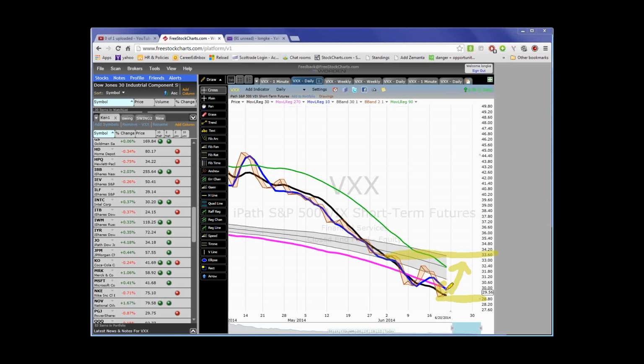But you'll notice it doesn't show up on the regression line fractal simply because the RL10 and the RL270 are basically co-located, so there's no real advantage. That just says the VIX is properly priced. The short-term trend and the long-term trend.